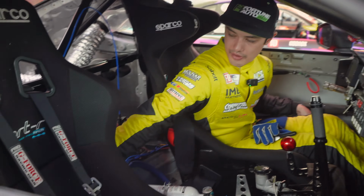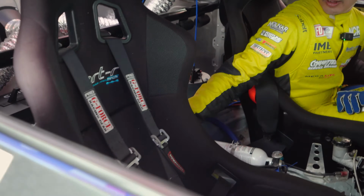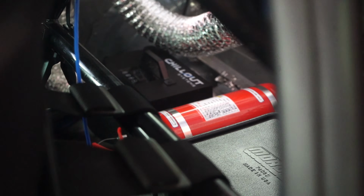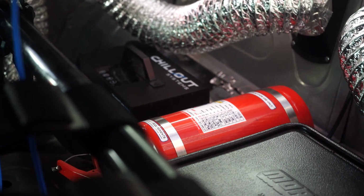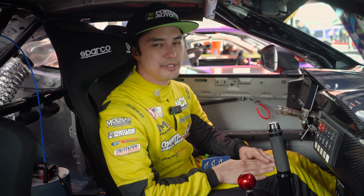Right behind me, we have our Chillout Systems box, which is this really cool, basically ice pack thing that circulates really cold fluid all throughout these lines that are right here. One of the things that we learned in FD the first year, where I got heat exhausted basically 3 out of 4 rounds, and it made it really difficult to drive the car. But now that we have this Chillout system, it solved all those issues.